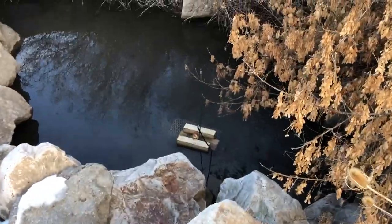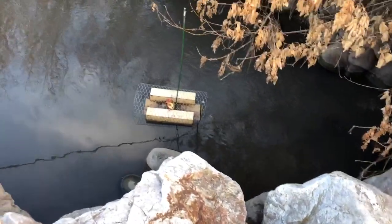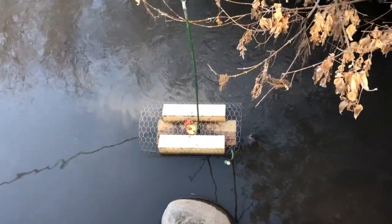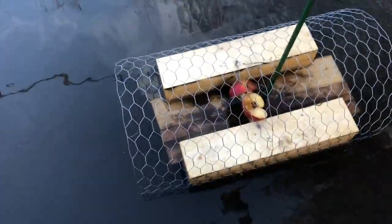All right, we got a floater here just by my house. I've been meaning to film this because I caught a silver rat last night. I just reset this morning and both traps are gone. I can see one rat right there. We'll pull it up and let's see what's going on. Alright, we'll pull it in. I'm just using number one long springs on this, and it seems to be working perfect for rats.